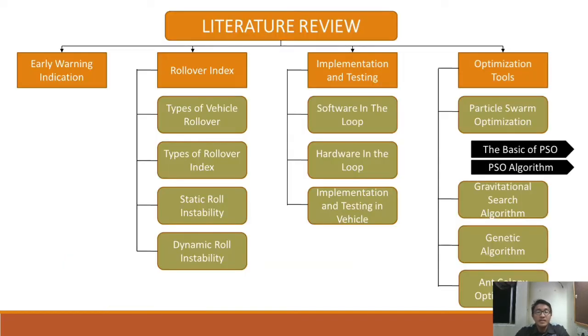So this is the literature review of chapter 2. It indicates four subtopics and each subtopic is broken down into further sub-subtopics: early warning indication, rollover index, implementation and testing, and optimization tools.